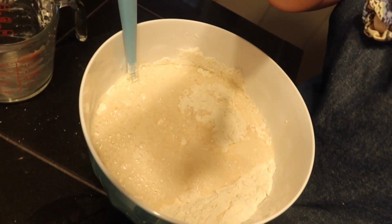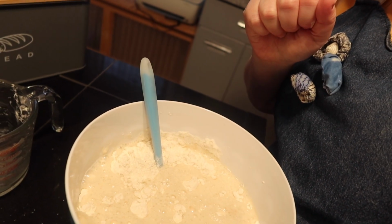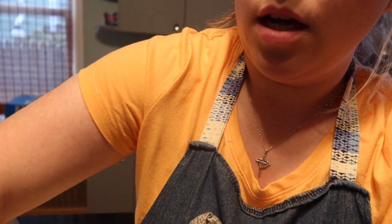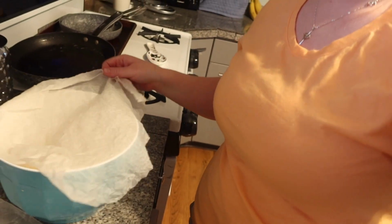All right, so here's what we have. I'm gonna mix this up and then I'm gonna knead it for a while. The recipe says 15 minutes, but usually I don't need to knead it that long. I can just kind of tell when it's done. So I'm gonna do all that and I'll be back to show you what it looks like. All right guys, dough is kneaded. This is what it looks like. I'm gonna leave it covered with this damp cloth for 1 hour.